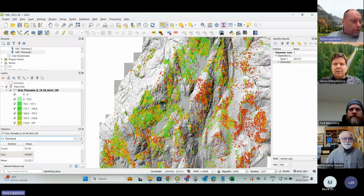So, okay, did I use my time? So thank you. That was a very brief intro into how to look at thinnings in BC. When BC collects LiDAR over the entire territory, I think this is a viable method to make a timber supply source that is financially, ecologically, and economically reasonable.